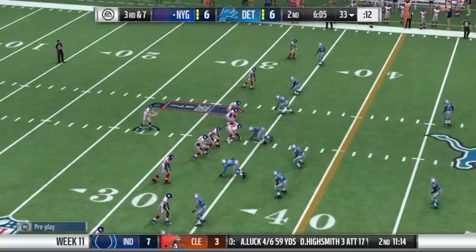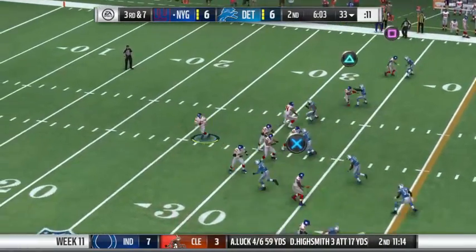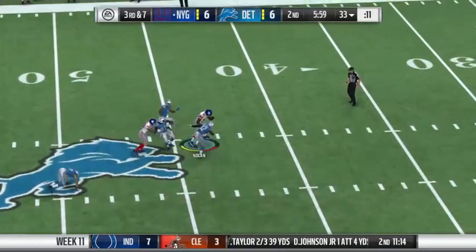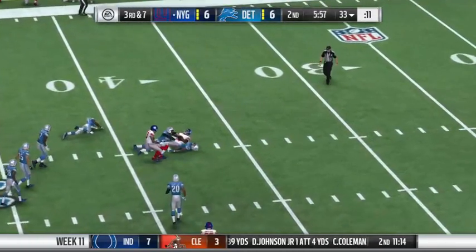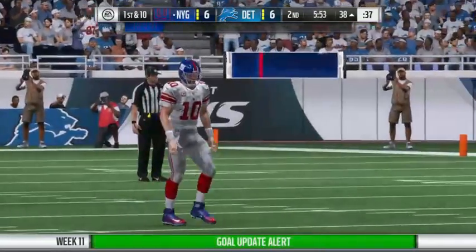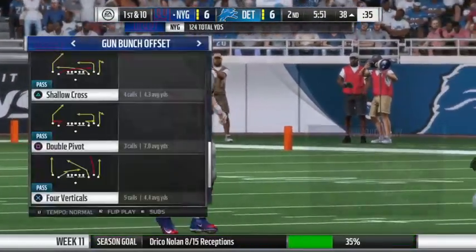And it looks like we've got a dime set here defensively. 6 DBs in the game. Here's Manning to throw. And he will find his man on the end route. Complete. And he's taken down, but not before he gets this into enemy territory across the 40.